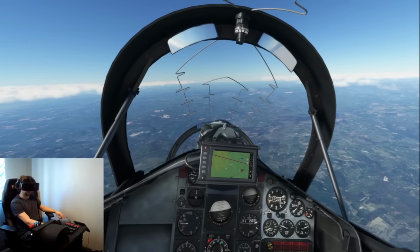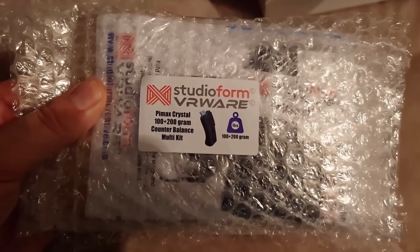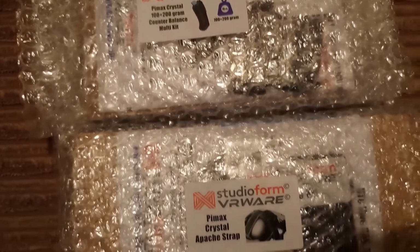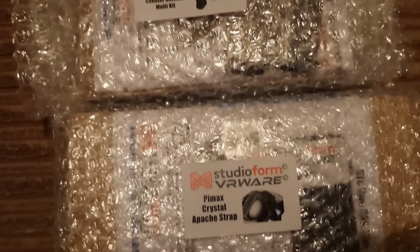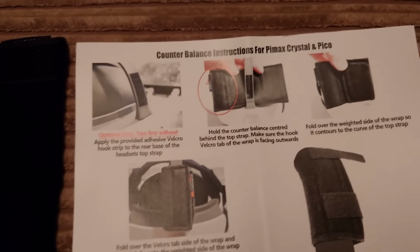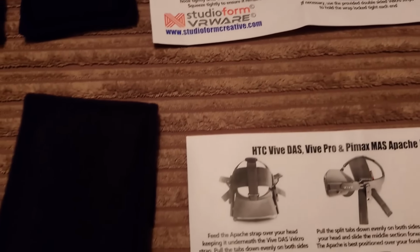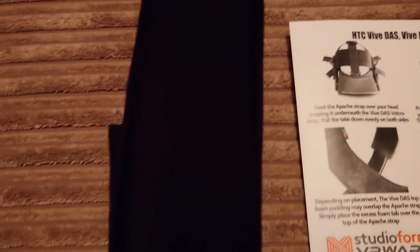So I've got to mention the form factor, obviously. It is a big headset, it's large, but please don't let that fool you. Most Crystal owners don't have an issue with the comfort of the headset. And I would recommend, if you can, and I'm talking to Pimax here because I'm not sure if they're available yet, is go ahead and buy their top strap.